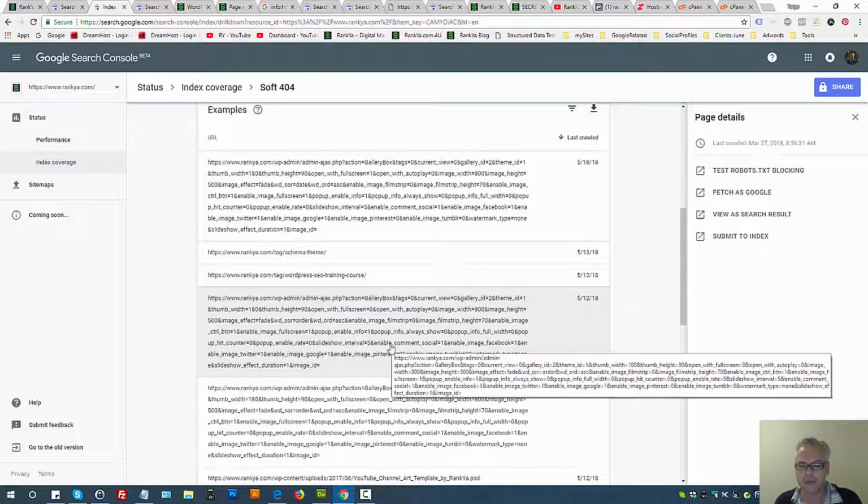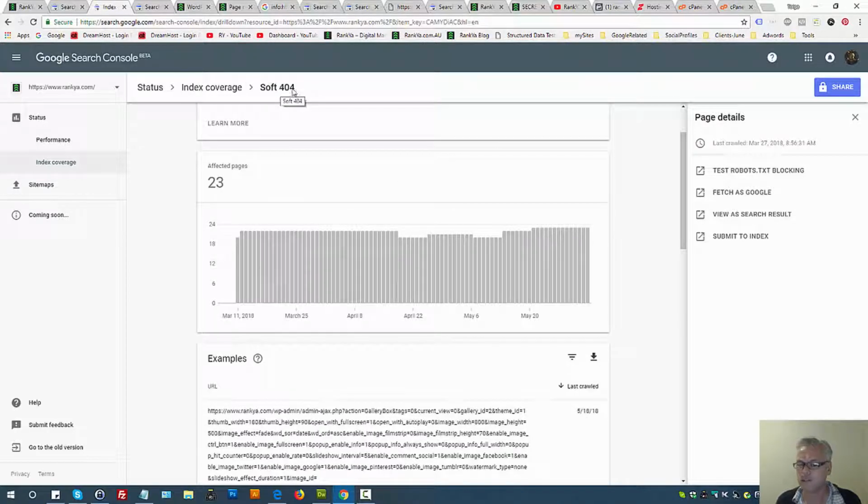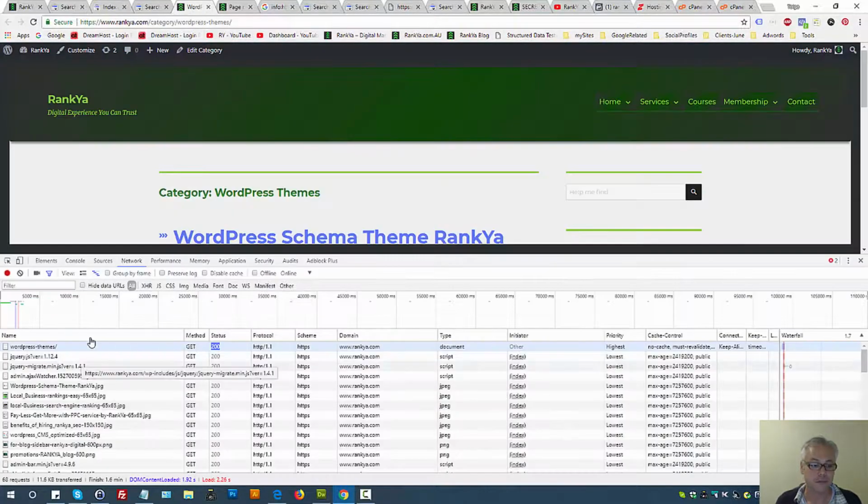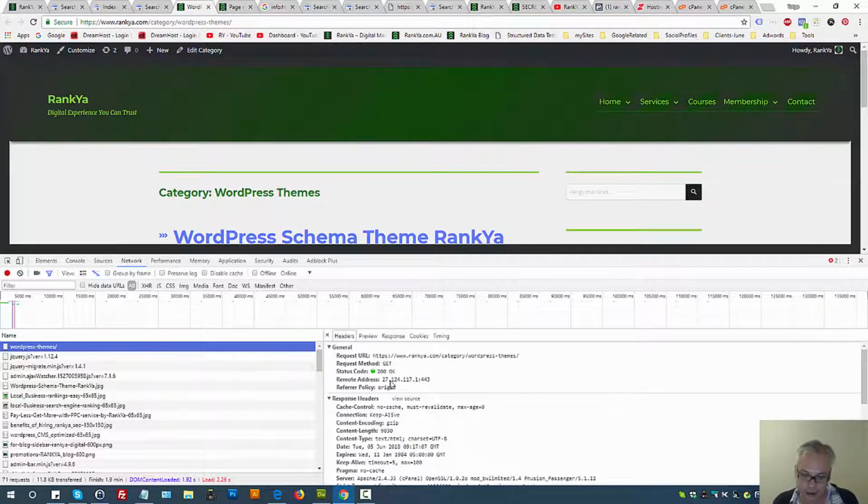But if you're seeing thousands upon thousands of pages with soft 404, and they are pages that you want to have in Google's index, then you need to remedy them. That's why Fetch as Google is your friend, because it shows you the response code. Also, the Web Developer Toolbar on the Network tab is your friend because you can see the analysis, as in the request and the response. You can press on the URL itself to further see the status code, because 200 means it's accessible. If it's 404, that means it's not found. Make sense?